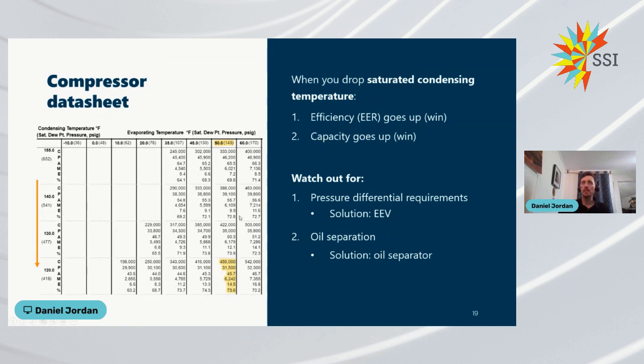So that's what's going on on a really hot day when your system might not be able to keep up: this E number at 130 is 12.1, but when it goes up to 140, the E is 9.9. So that's the efficiency going down, but we should look at C, which is the capacity. The capacity is going from 422,000 BTUs per hour, dropping down to 388,000 BTUs per hour. But that has more to do with the sizing of your system. Even big systems can still have floating head pressure and can modulate this saturated condensing temperature to maximize efficiency when the outdoor air is cool.